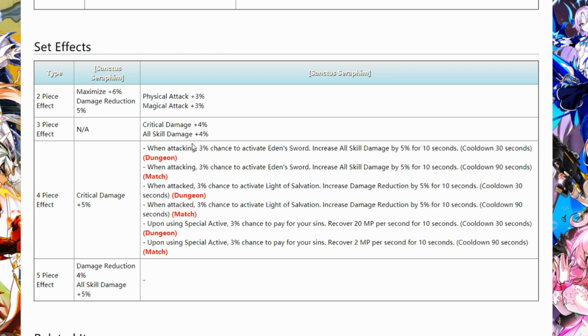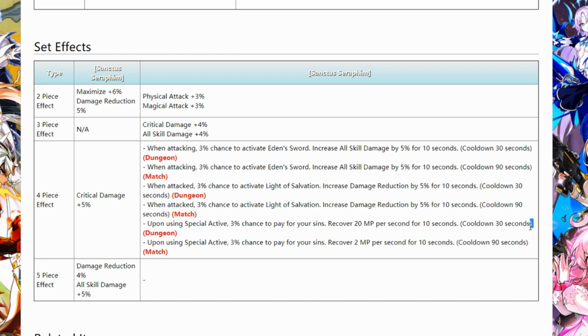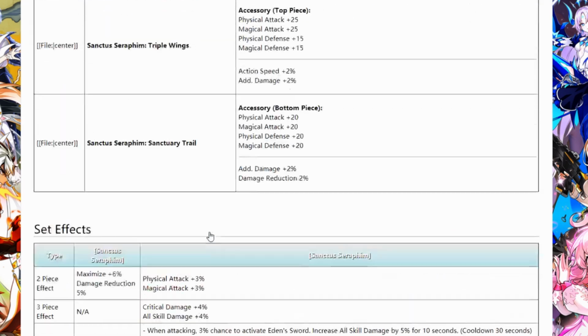And upon using a special active, 3% chance to pay for your sins: recover 20 MP per second for 10 seconds. Ooh, that's pretty nifty. 200 MP for free just for using special actives at a 3% chance. That's kind of neat. Pots are obviously a thing, so maybe you don't have to worry too much about MP. Maybe it depends on your class, but it's kind of cute. I kind of like it.